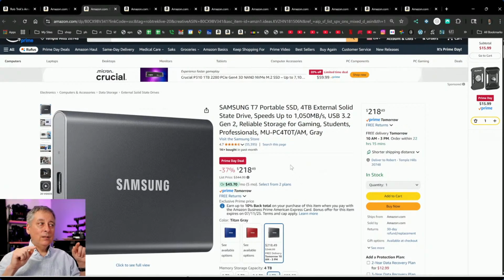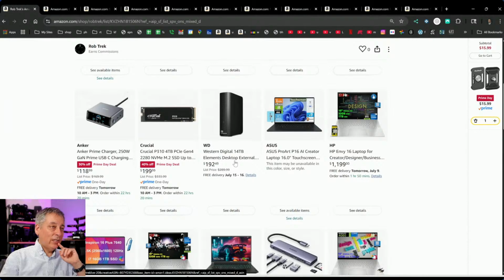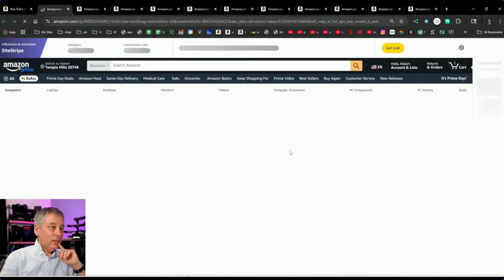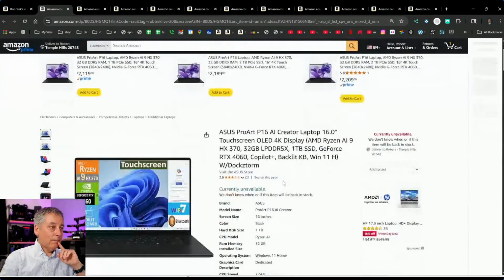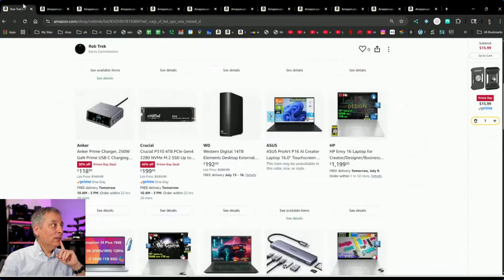Really, with external SSDs, USB 3.2 is fast enough. They do have Thunderbolt and higher, faster external SSDs, but real world performance is not that much different. So I would just get this for $218. This is a good deal. Yeah, I should have bought this before. This was $159 earlier. This is gone. This has an OLED 4K display. Man, that was a good deal. That's too bad.